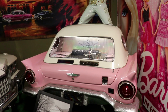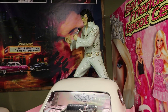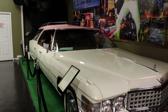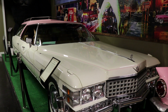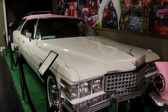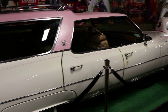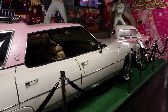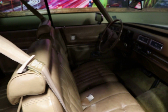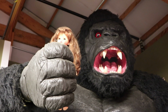On top of this pink Cadillac jukebox is a statue of the king. And this is Elvis Presley's 1974 custom-built Cadillac. Elvis had a custom coach builder convert a 4-door sedan into this Cadillac wagon to use for travel between Graceland and the Memphis airport. This had a lot of room for luggage, and it only has 8,000 miles on it. But the king himself sat right in there. Also, King Kong is right next to it.